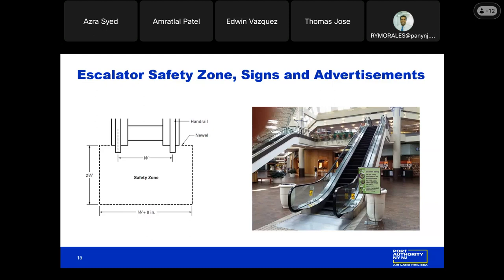Any sort of advertisements, dynamic or static advertisements in the safety zone is not allowed. Next slide, please.